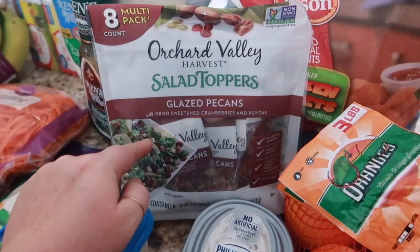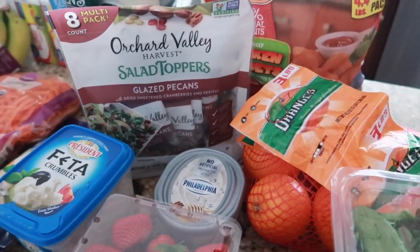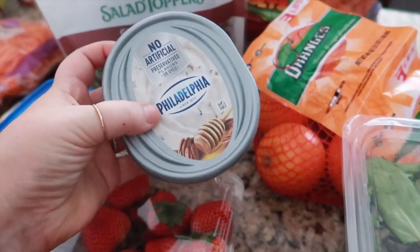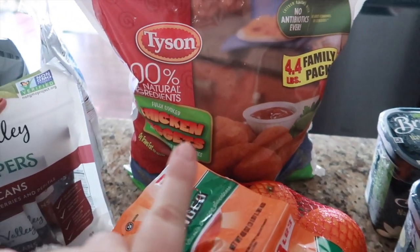But anyway, they're really, really good. I like how they come in the individual bags so that when I just have a salad myself, I can just put them on and they stay fresh. I also got some cream cheese. I got this honey pecan cream cheese. I got some chicken nuggets because we have home group for church this weekend and we're gonna bring chicken nuggets for all the kids.